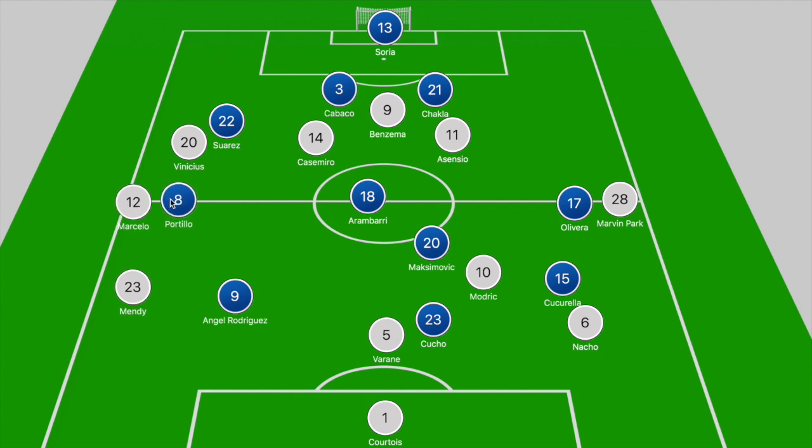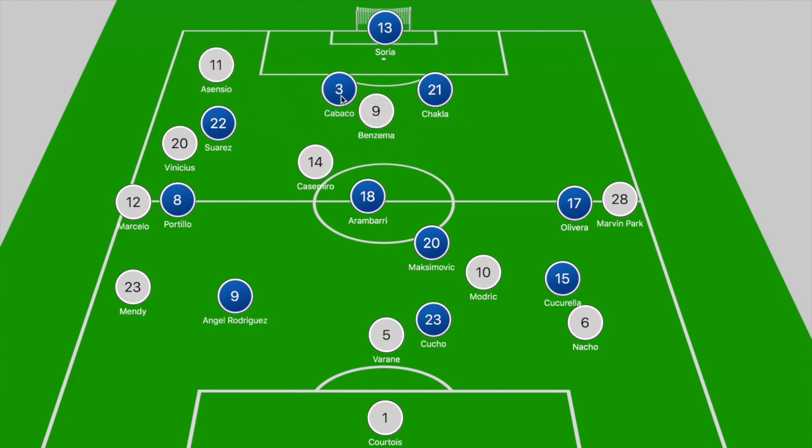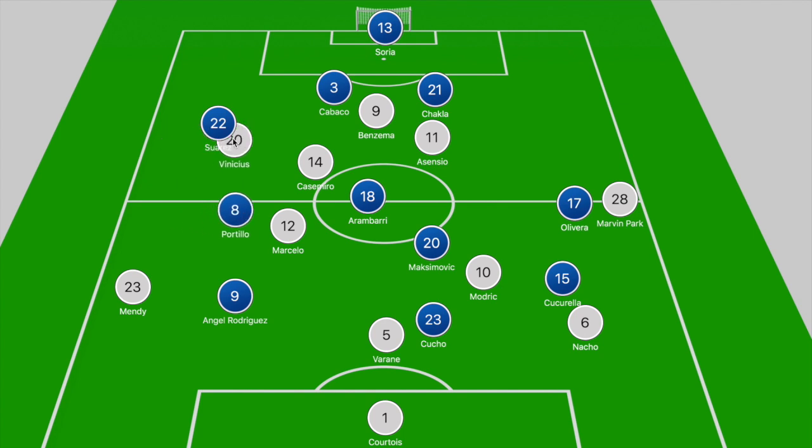If Marcelo wants to shift wide towards the touchline, that creates an overload now, because if Vinicius pulls out Suarez, then you would see Benzema or Asensio making runs into the left channel. But Kabako did a very good job of tracking that movement to ensure that Madrid couldn't break from those moves. And if Marcelo looked to shift into those central positions, there were times where you could see Benzema and Vinicius swapping positions.